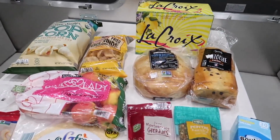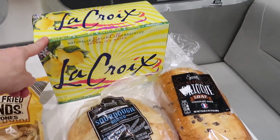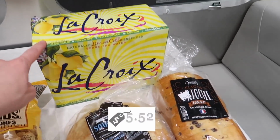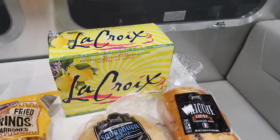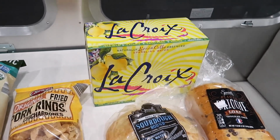These are the other items we picked up. I love this LaCroix sparkling water in the limoncello. It is my favorite. And although I don't think this was necessarily less expensive than when I can find it at the grocery store, it was there. So it was convenient and I picked that up.